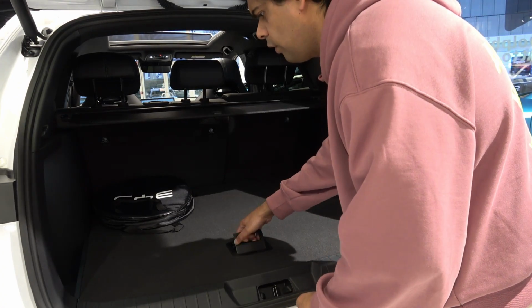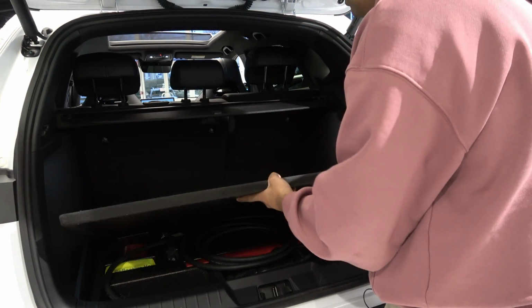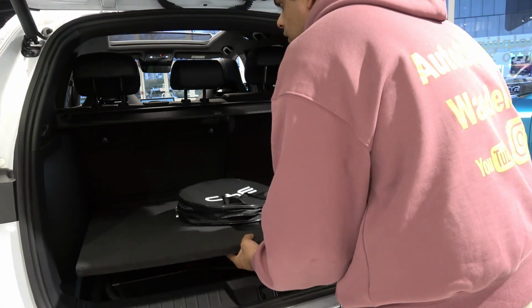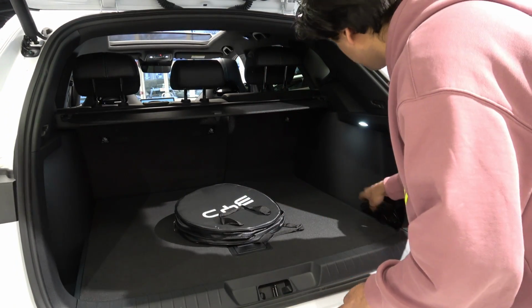And the boot floor, everyone, I just hope it's adjustable. Yes, it actually is adjustable. This is excellent. You can adjust it. Now we cannot put it down completely at the moment, but it's still adjustable. That's what I like about it. And there's additional space on the side.